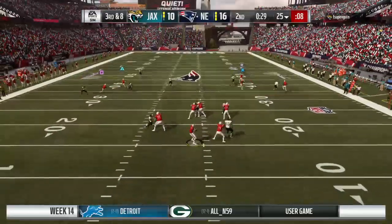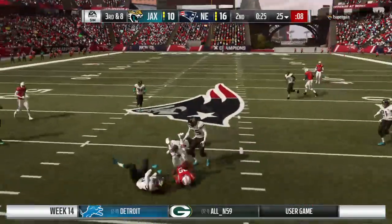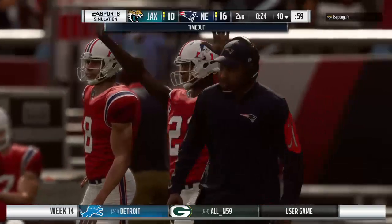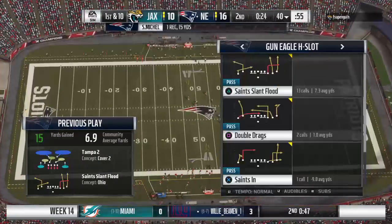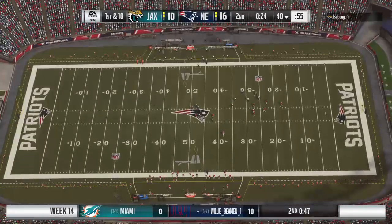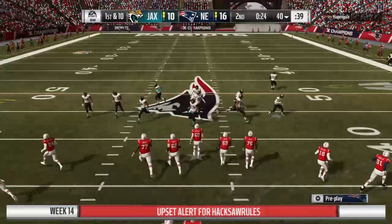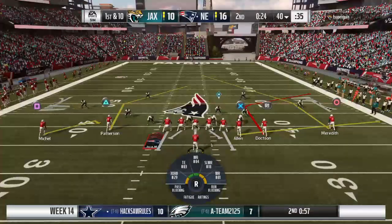Working from the gun, it's Brady. That's out to his running back, Michel, and down he goes, but he takes it up to the 40. Now before this first down play, we're going to get a timeout here, as they'll stop the clock with 24 seconds to go in this first half. Brady now 12 of 16 thus far. It's 1st and 10.